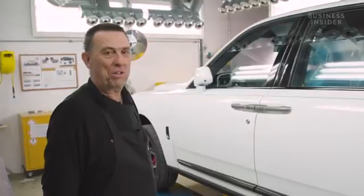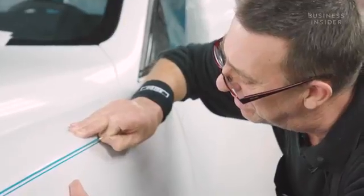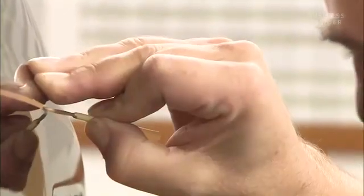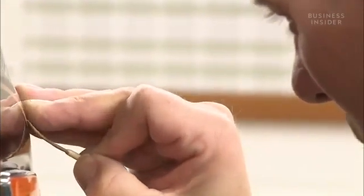My name is Mark Court, and I am the coach liner for Rolls-Royce motor cars. A coach liner means that I am able to put this pinstripe onto the side of the car. The uniqueness is the fact that I do it completely freehand, and I'm the only one within Rolls-Royce that can do this. That's like worldwide within the Rolls-Royce BMW group.